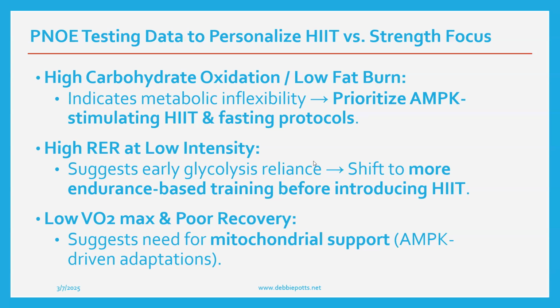So we need to customize. Not everyone should just do HIIT or sprint interval training. If your VO2 max, or peak VO2 I'd rather say, is low, and your recovery that we do post peak, we could do a 2.5, I've been doing a 5-minute recovery test, just bringing back to walking. If this doesn't show you're burning fat, we need to support your mitochondria, AMPK improvements.